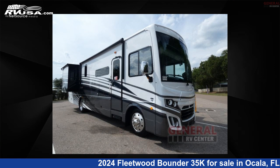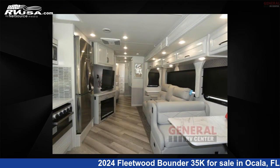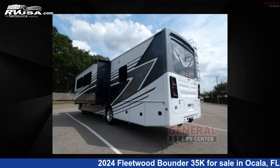This 2024 Fleetwood Bounder 35K is a Class A RV. It is located in Ocala, Florida, 34473 and is offered for sale by General RV Center.